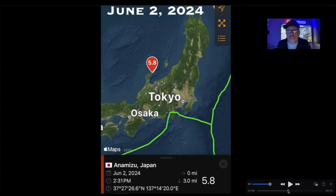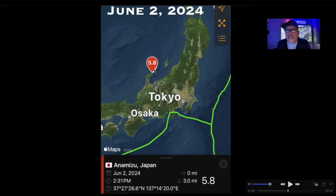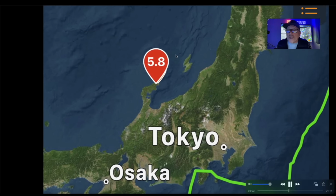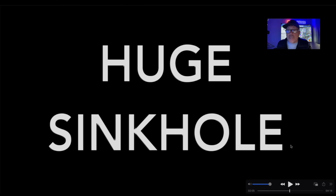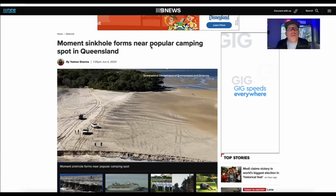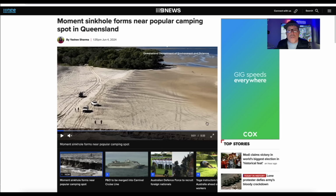A very shallow, check this out, 3-mile deep 5.8 earthquake north and west of Tokyo. And from what I understand, there were homes and buildings that did take on some damage following that very shallow 5.8 magnitude earthquake. Check this out, article dated June 4th, 2024, over here at 9news.com.